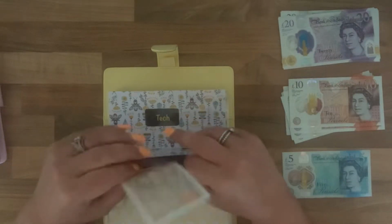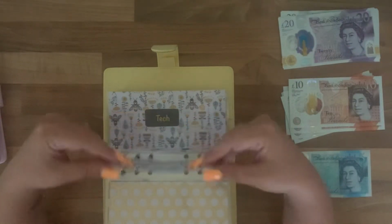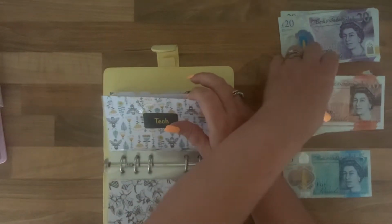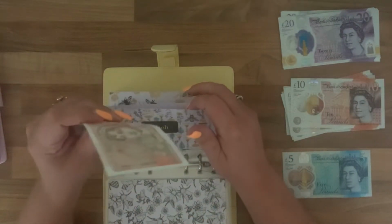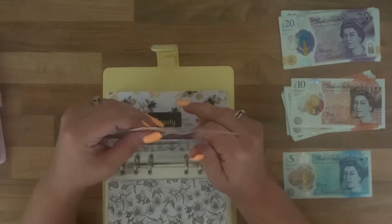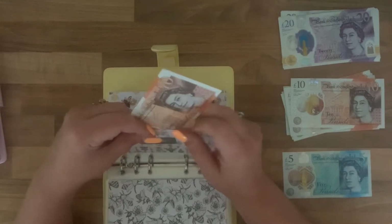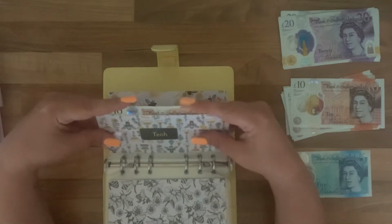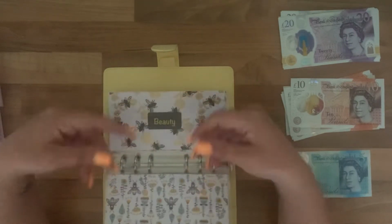So there's 20 in clothes. Tech is a new one, as I said earlier. Forever losing chargers, things like that. It's a nightmare. Andrew drops his phone constantly, even with covers on, so we need screens replacing. So we're going to start with that.